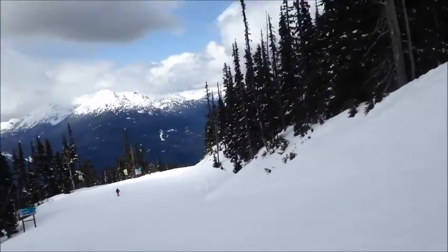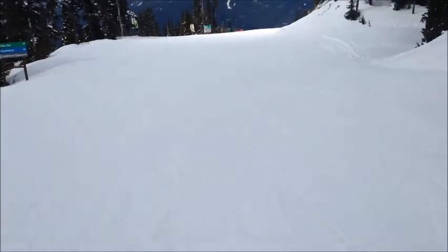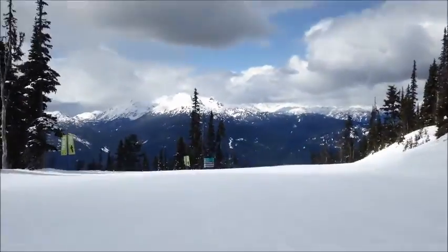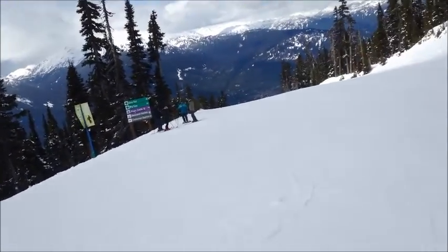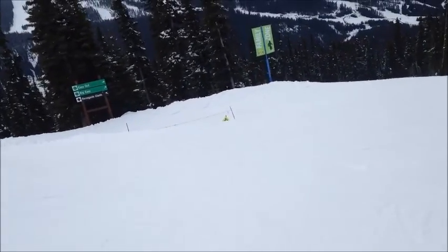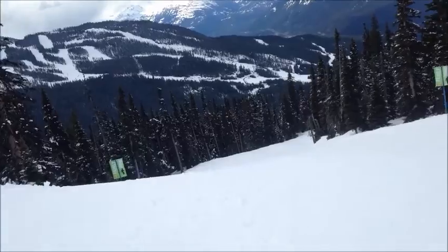And here's more of the family zone, as you can see. And here you see the sign for the Magic Castle. And I believe we're gonna take this way, actually. It's just easier to film on this route while holding the camera and skiing at the same time. Let's go down this trail and see what it is. Let's see what's down there.